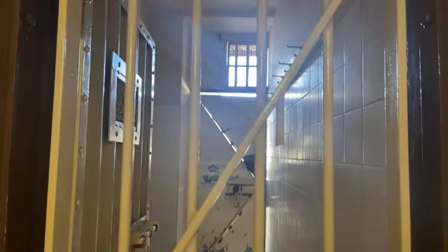That's their shower. I need to share a lot of people in this shower here.